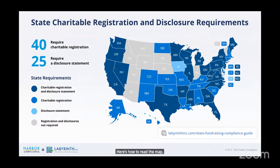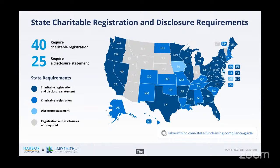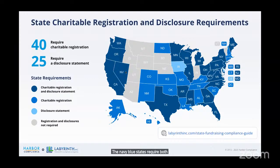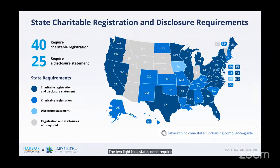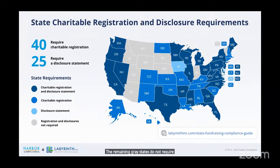The 40 states in navy blue and dark blue require charities to register before soliciting donations. The difference is that the dark blue states only require registration in order to solicit. The navy blue states require both registration and the inclusion of charitable disclosure statements in fundraising materials and donor communications. The two light blue states don't require registration, but do require disclosure statements in solicitations. The remaining gray states do not require registration or disclosure statements.